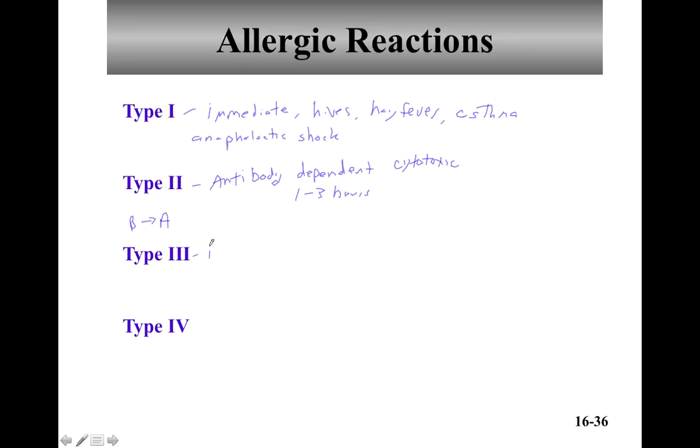Type 3 are immune complex reactions. They take 1 to 3 hours to develop, and they do cause damage to body tissues. This one would be if you have, say, a transplant. Someone gets an organ transplanted and your body rejects that. So you're going to have an immune complex reaction.